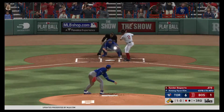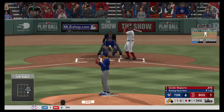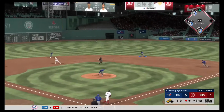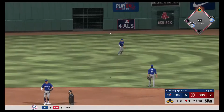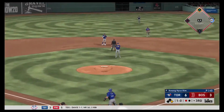And that brings in Xander Bogaerts as the first pitch to him runs a bit inside for ball 1. Back up the middle, and that's through into center field. Base hit. And they're not going to get him as he's in there to score.